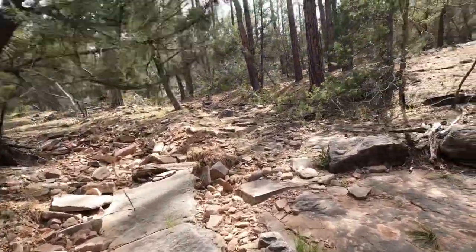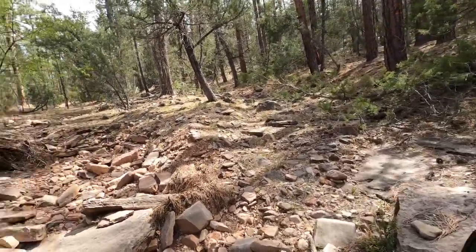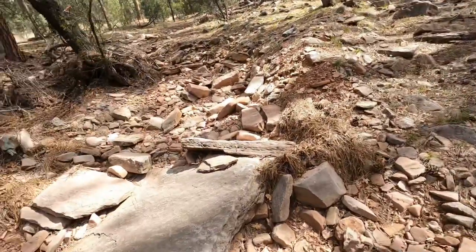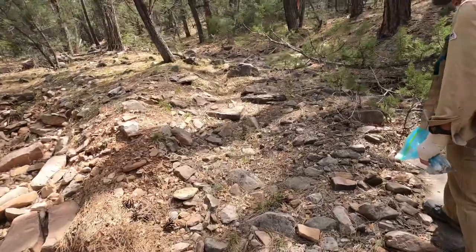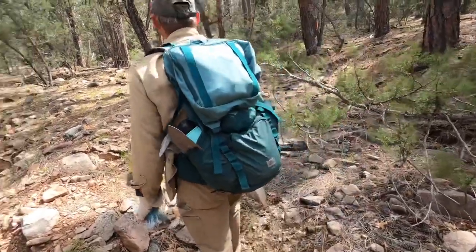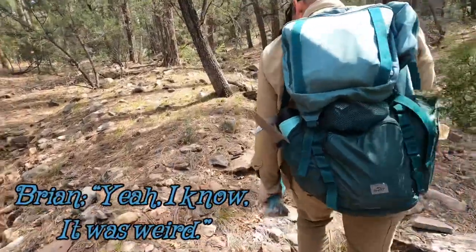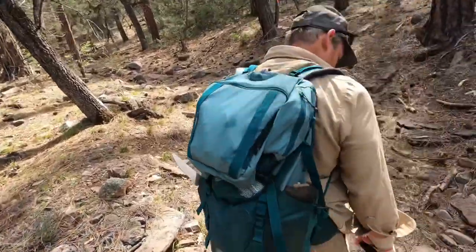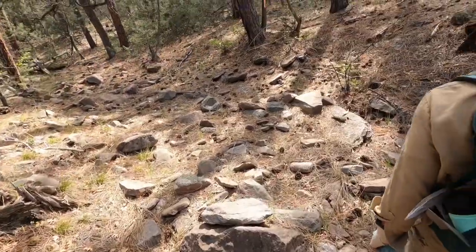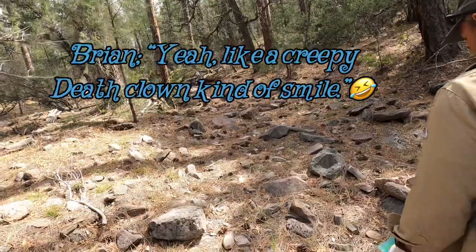And this isn't actually too bad. I think anybody could do this, if they didn't have a dog strapped to their chest, like a baby. I did say leave her behind. Well, you know, Pixie did say she wanted to go. I didn't think it was up to her. Hey, you saw her smile. Yeah, I know. That was weird. Dog. That's all I know. You saw her smile. Yeah, like creepy death plane kind of smile.